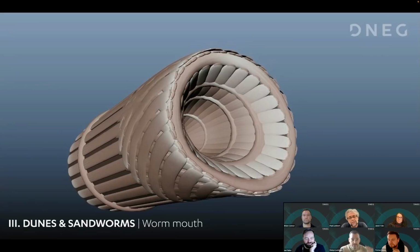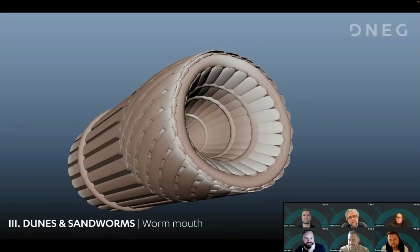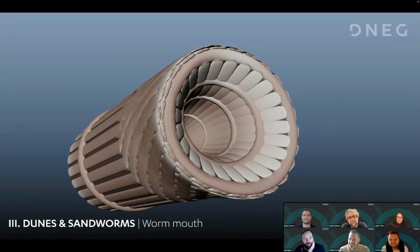So after we had all these muscles in place, I mean, the animator's rig was quite crazy, but I did say it could sing opera. That's what my challenge was. We didn't really get round to that shot.